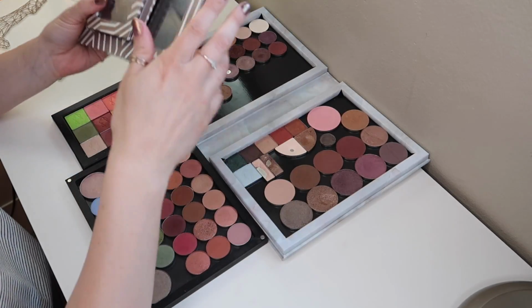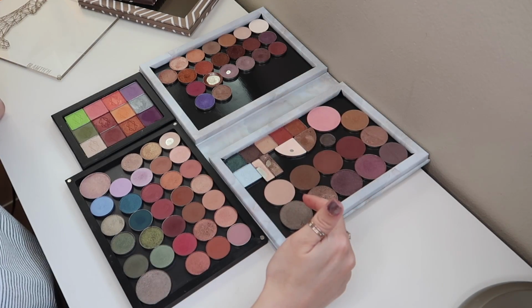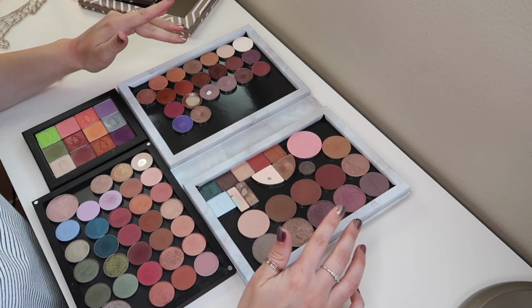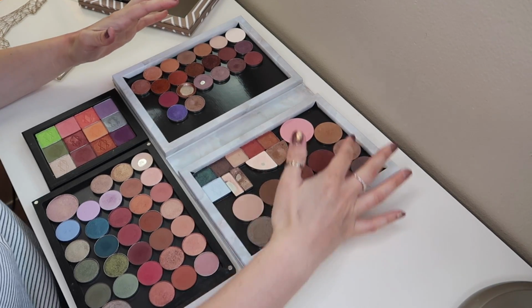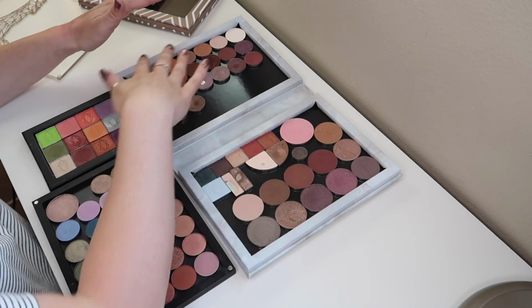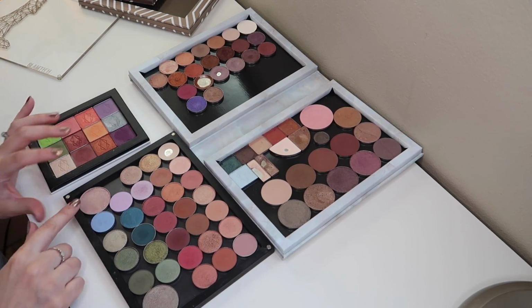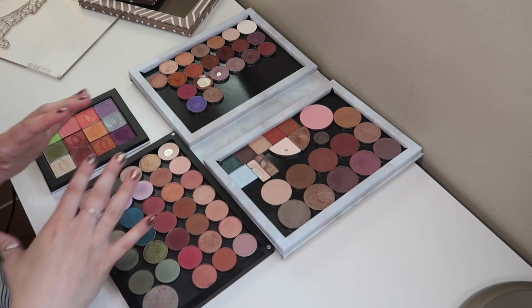I do have these two full palettes empty, and then I have quite a bit of room left in this palette. I'm pretty excited about this, and I'm excited that I finally got to break out and use my Adept Cosmetics palette. I think that everything fit in here really well, especially all of my mismatched, oddly shaped shadows that don't fit in, you know, the standard circular shape. And I'm glad that I finally got to put two of the bigger pans into my most used palette.